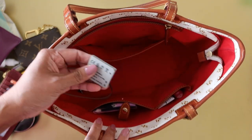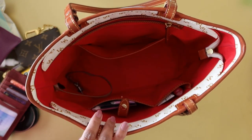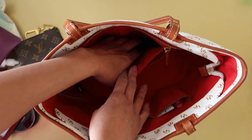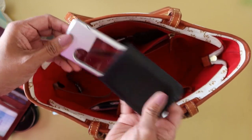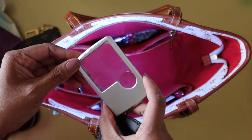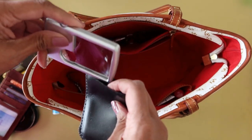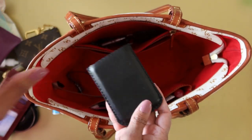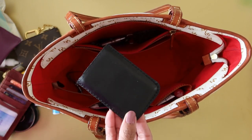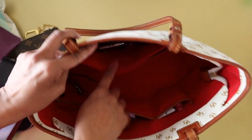In the side pockets, I have a battery for my camera for when I'm on the go. I always keep a spare battery. In this pocket, I have my magnifier, because when you become a woman of a particular age, sometimes you need help reading the small print on things. So I keep this in here. I don't use it all the time, but every now and again I do need it, so I like to have it. Plus it has a light, so it kind of doubles as a flashlight.